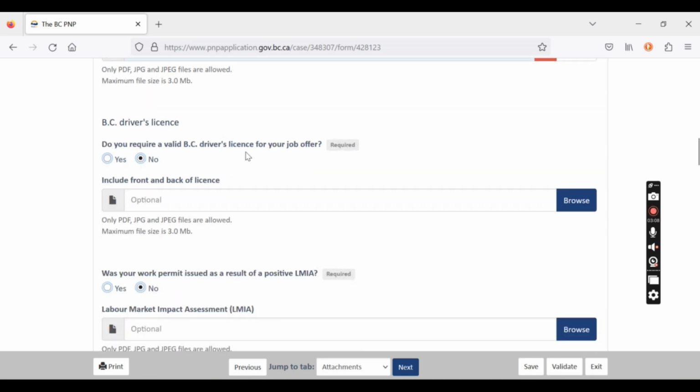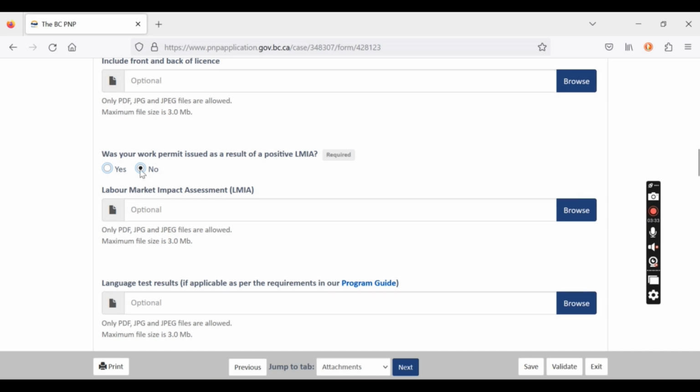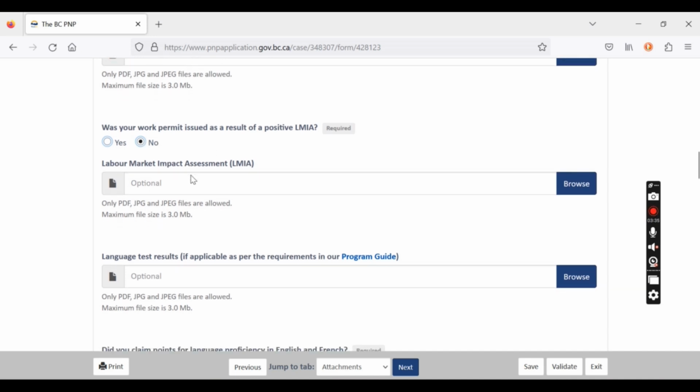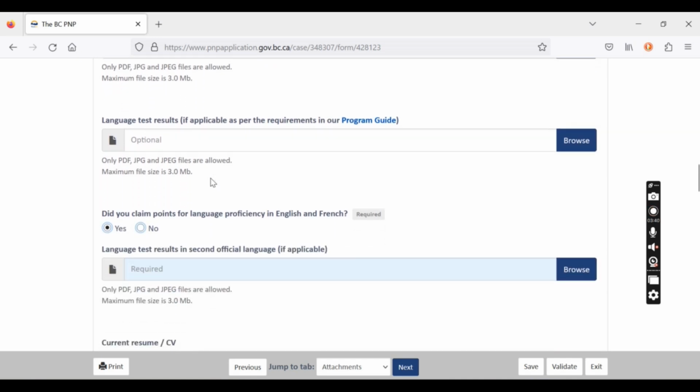Then a valid driver's license. If your offer letter says that you need a class 5 driving license, then you have to show that you have a driver's license. Otherwise they will think that you don't meet the criteria for your job offer. That's something you should keep in mind. LMIA: this person doesn't need an LMIA because they are on an open work permit. But if you got a work permit because of an LMIA, then you need to mention it here and upload that LMIA certificate.